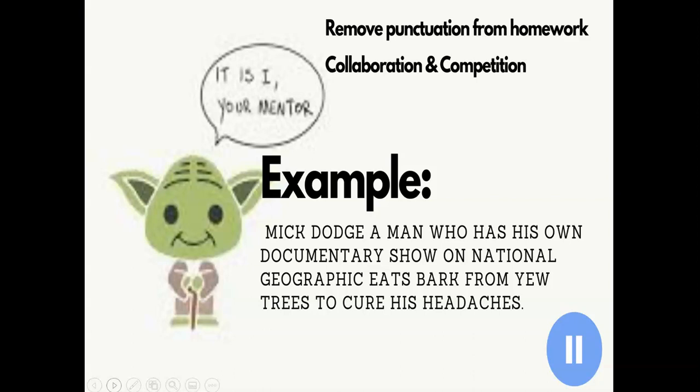So just listen to this for a second. Mick Dodge, a man who has his own documentary show on National Geographic, eats bark from yew trees to cure his headaches. And you just ask the team, where are the pauses? And they'll pick it up after Dodge and after Geographic. All right, what are we putting there? You're going to put 2 commas, Mr. Kuhn. So we'll go in and doctor it up, put the comma there and put the comma there.